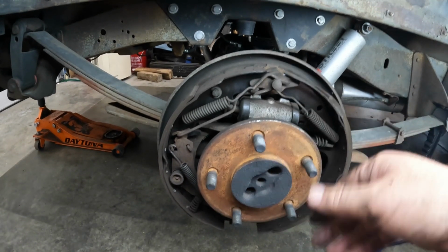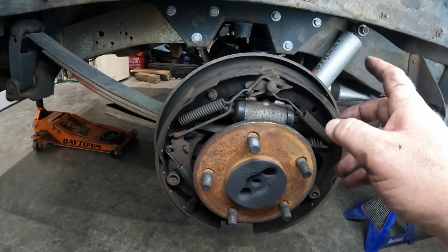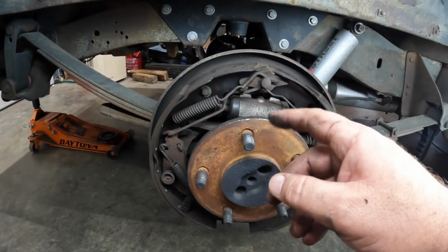Since I'm here, might as well hit it with a little brake clean, and then I'm gonna go ahead and get parts ordered, and then that way I can get the mini spool for this, and then I'll tear this rear end down and do all that. So I guess I'm gonna move on to the other side.